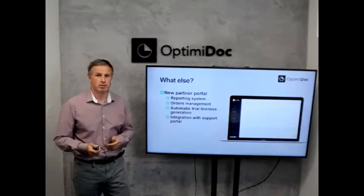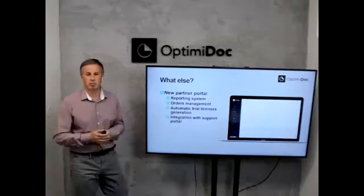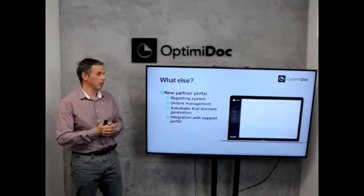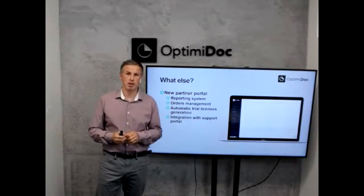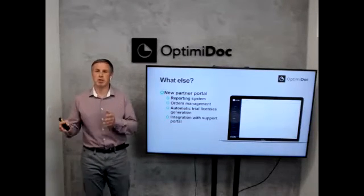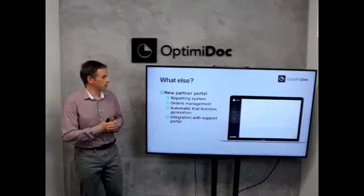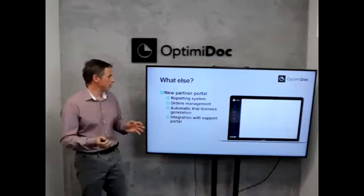What else have we done? We have done quite a lot of changes inside the partner portal, because thanks to the new licensing, we were able to update the process of the licensing and the management of the customer a little bit. We are coming with a new reporting system so that you can immediately see the list of the customers. You can export it to Excel, PDF, and so on, and create your own report over this information. You can see the expiring customers and so on.